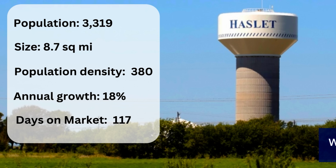And here's the real reason so many people are moving to Haslet. There are currently 310 new construction homes for sale in Haslet alone. All right, so talk about options. And you talk about overexposed builders. So let's take a look at those builders.